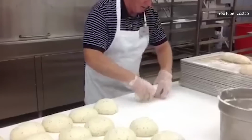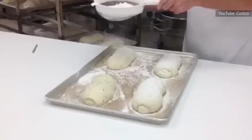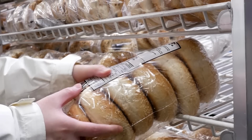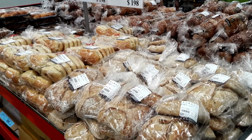Past Costco employees who have worked in their bakery section explain via Reddit which of their items come frozen and which don't. Bagels, artisan buns, and baguettes come frozen and are later baked on-site, while multigrain bread, country French bread, and a couple more flavored breads are made from scratch.